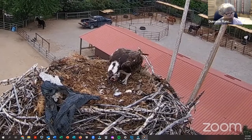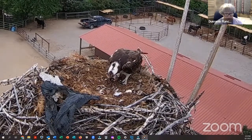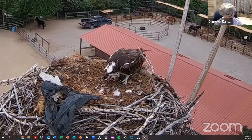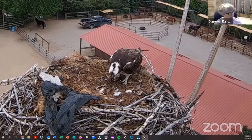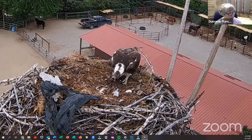I think it also depends somewhat on the gender. Female ospreys are larger than male ospreys. And so I think that has an impact also on their personalities. I think the females may be a little more aggressive.